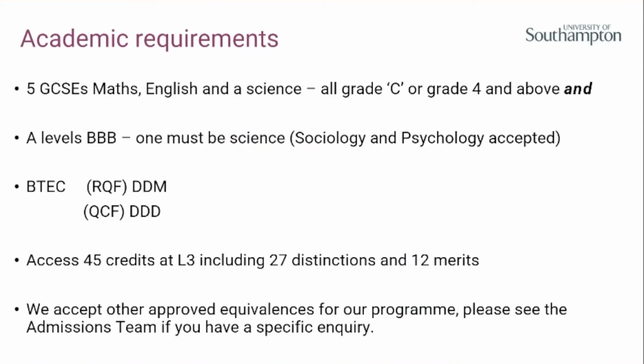In terms of the academic requirements for entry to the programme, these are published on our website. So we're looking for 5 GCSEs, which must include maths, English and a science, and all grade C or grade 4 and above. And then in addition to those GCSEs, we're looking for 3 A-levels equivalent to BBB. One must be in a science subject. So it could be in sociology or psychology, so social science is absolutely acceptable.